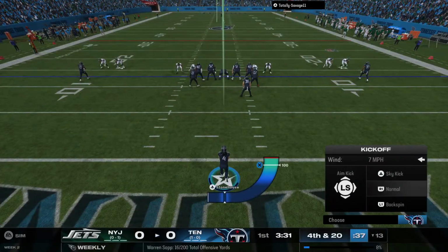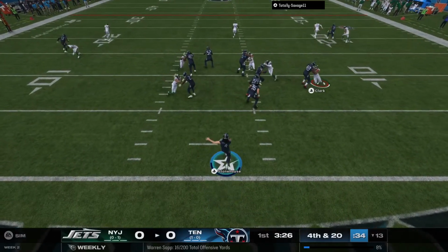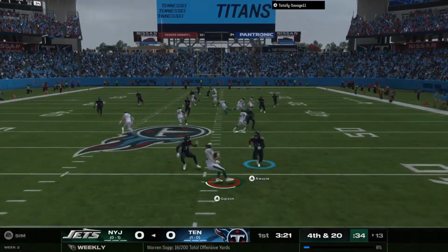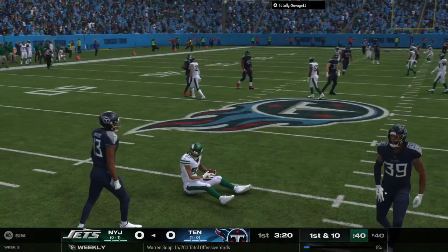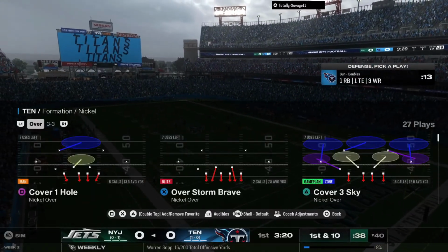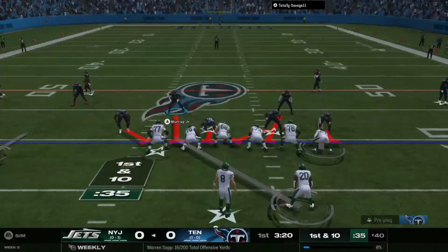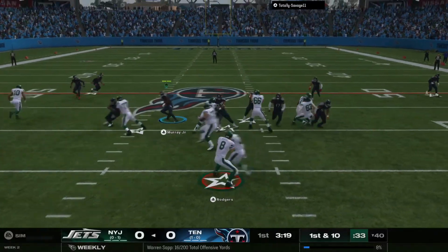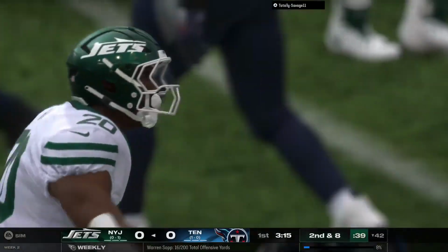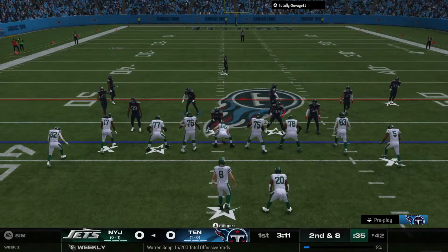Now on fourth down, here's Ryan Stonehouse to punt for Tennessee. It's a 45-yard punt, just a 1-yard return. And the Jets will take over 1st and 10. The New York offense taking over for their next possession. The defense got the better of them last series, forcing a punt. See if they make a few changes in the game plan here and try to get points out of this drive. 1st and 10. The tackle there by Quandre Diggs.